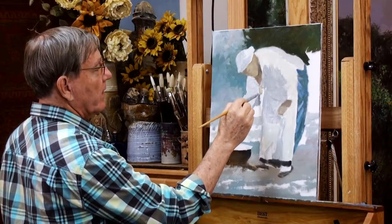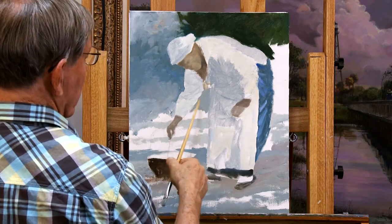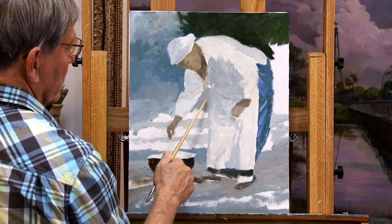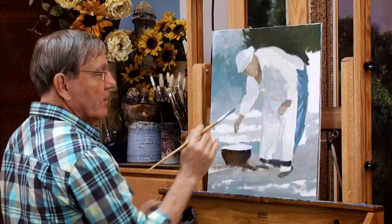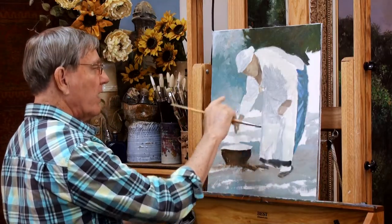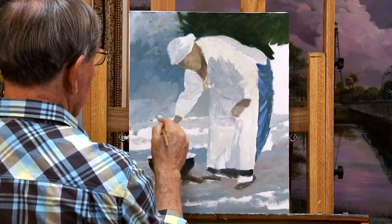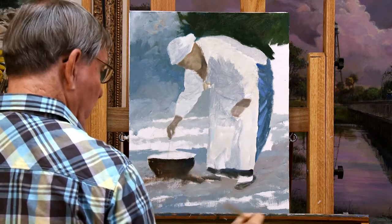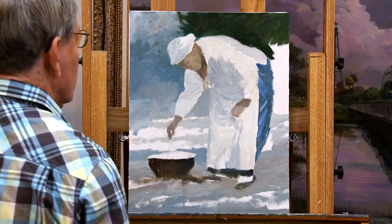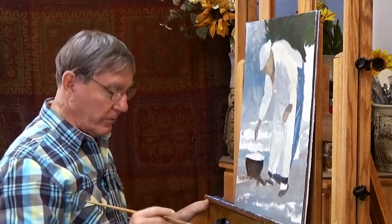I'm going to cut in right by her arm here and skirt. Oh, this might be nice right here. These two values, I'm sure I'll change them as I go along, but these two values are sort of the same, so I'll be getting kind of a lost edge there, which I think might be nice. It's often nice not to have to define every single part of the painting. Losing some edges here and there often makes a painting much more interesting.